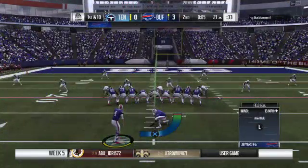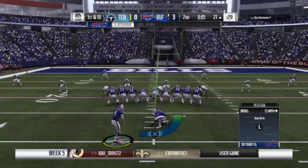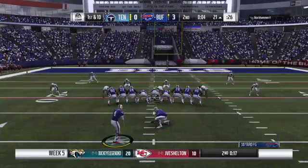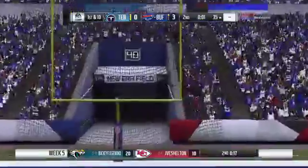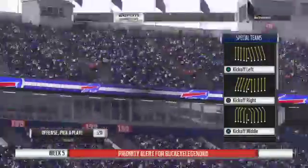So even though it's 1st down, here's the field goal unit on now to try to get 3 before halftime. On the left hash mark, this a 38-yard attempt. And Hauschka's kick is good. And that will double their lead as it's up to 6.